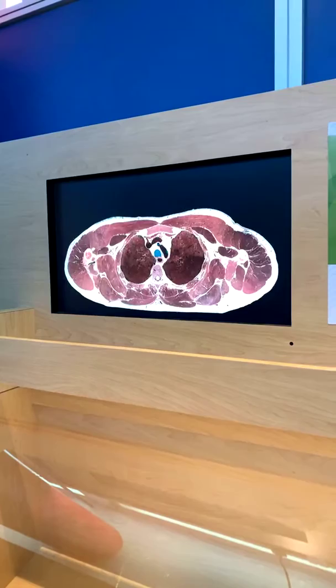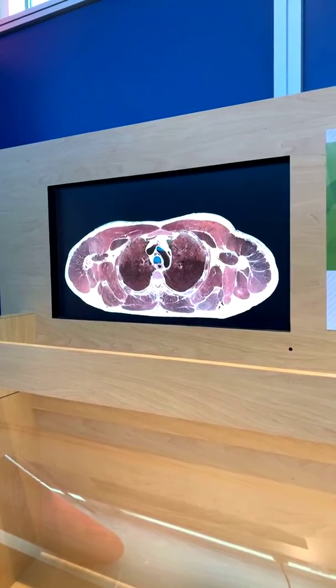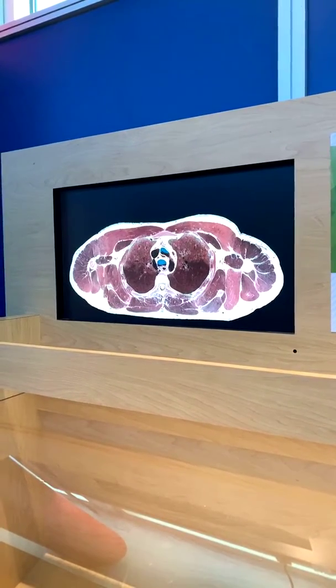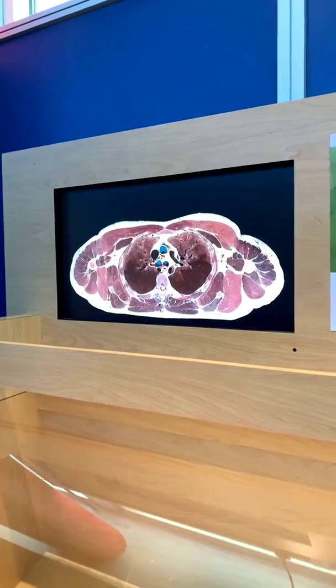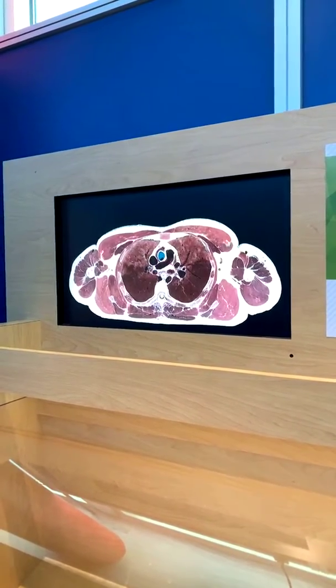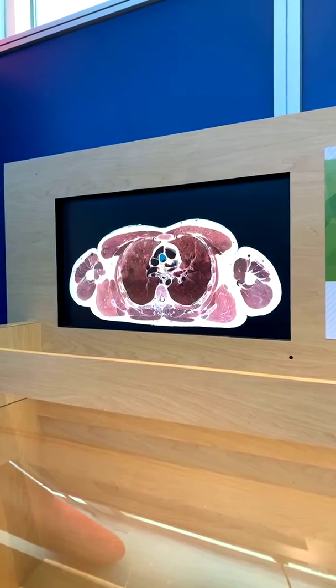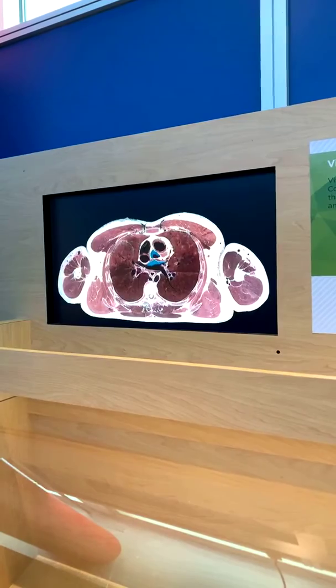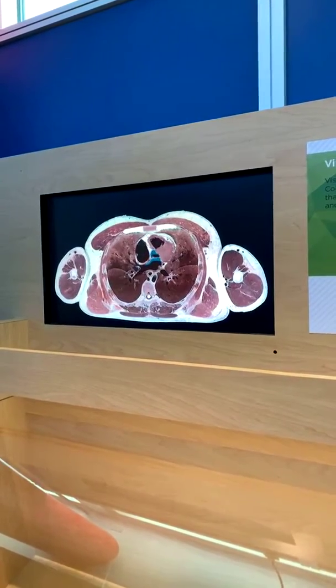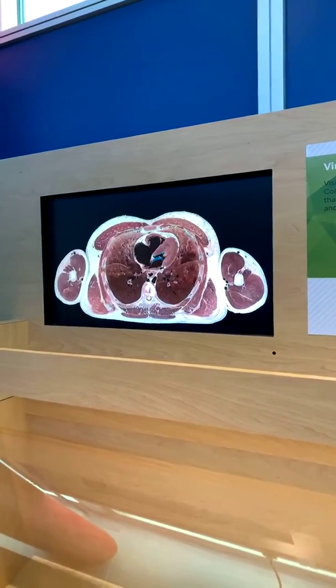Do you see something in there that helps you breathe? Do you see two of them? Those are his lungs. Look at that. He's able to breathe well because he's got those two lungs. And I'm just gonna go slow for a minute so you can take a minute and look at all the organs that are inside your body that you want to take care of.